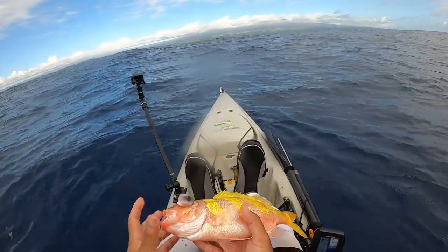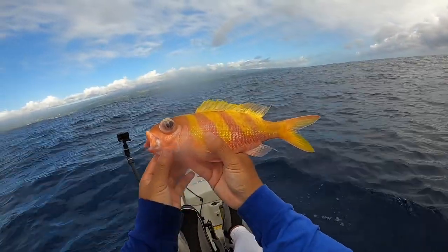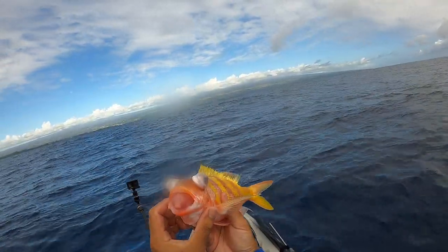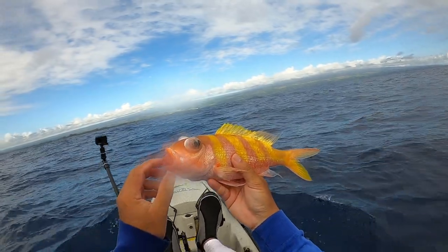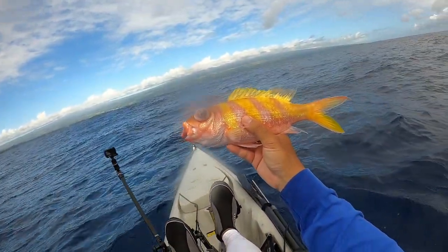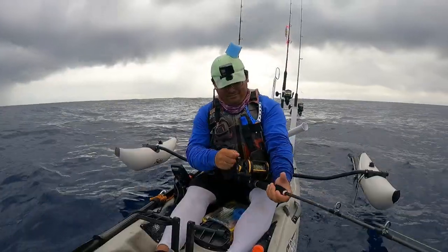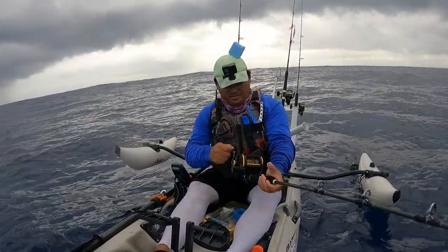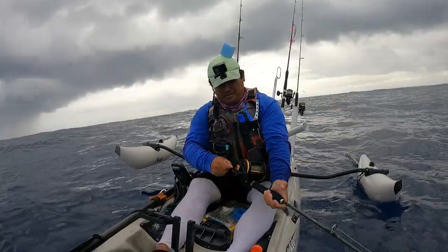Oh, cool. It's not a big one, but this is actually a perfect size to fry. Yeah, he came off. He actually came off on the way up, but lucky thing, they get bloated. So he floated right up to the top. Sweet. Just dropped it while I was putting that fish in the cooler. And got another one on.